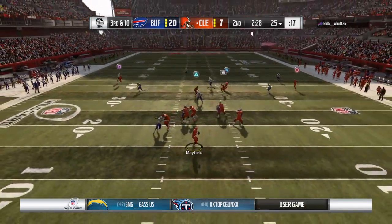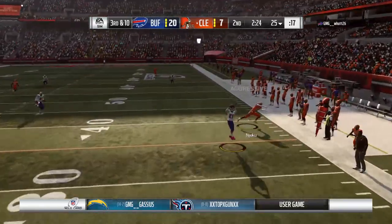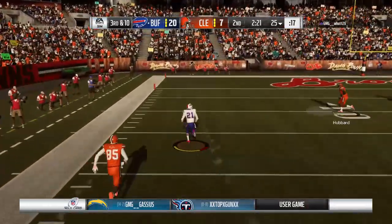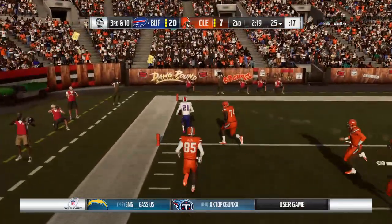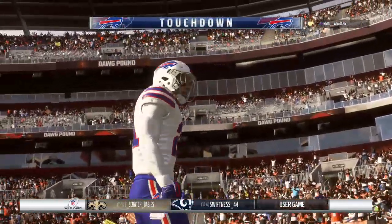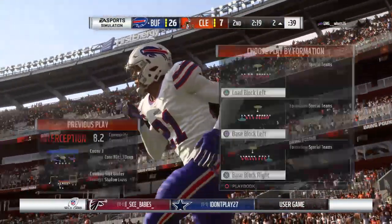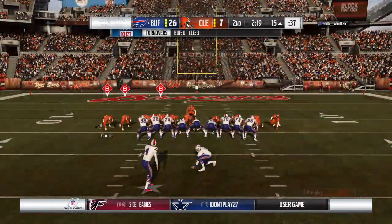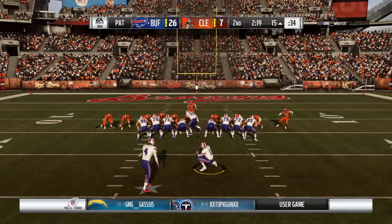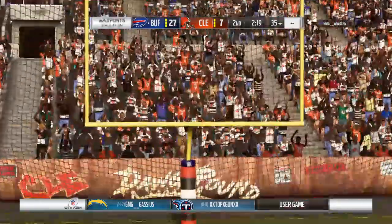On third down, Mayfield. And for the third time here in this half, it's intercepted. Picked off by Jordan Poyer. And he will score. Touchdown, Buffalo. I don't know who all is to blame there, but I love seeing pick sixes. Nothing like seeing someone pluck it out of the air and go the other way and see people try to change directions. Hard to do.